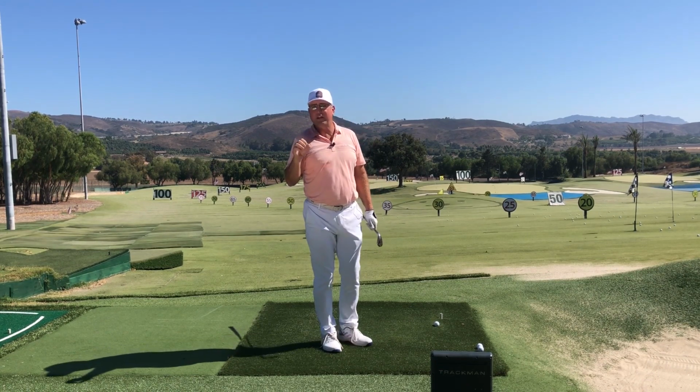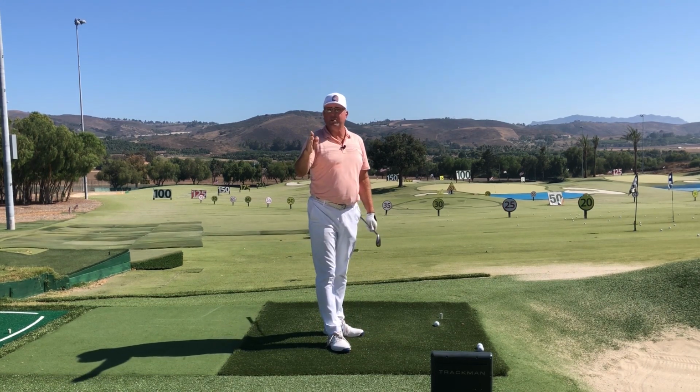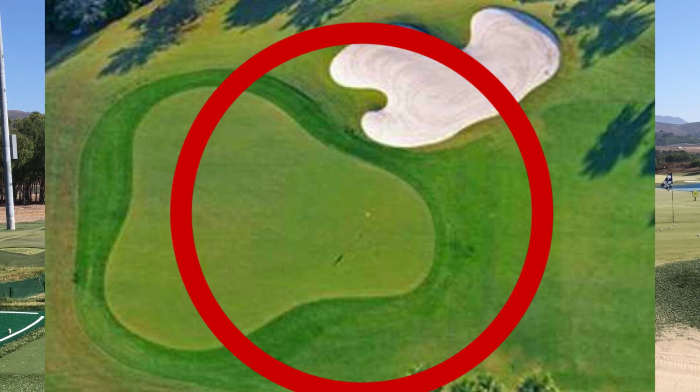So 51 feet away from the hole on average when they're playing a par 3, 200 yards or more, or coming into an approach, maybe on a par 5, 51 feet. Again, this is going to miss the green, probably 50-60% of the time.